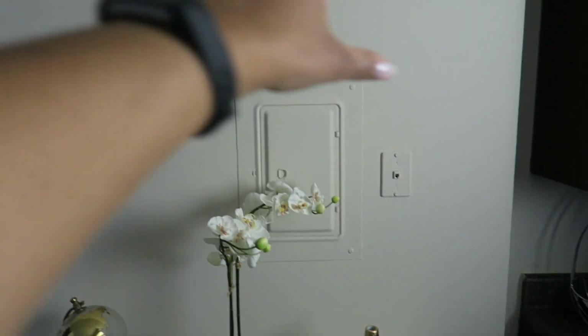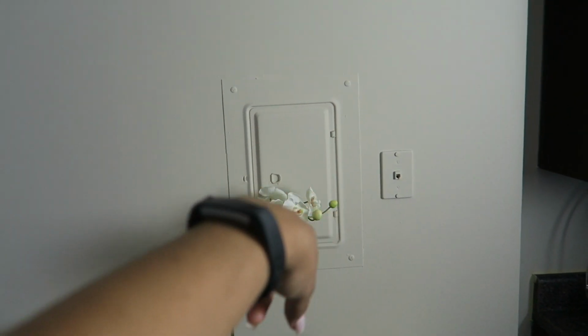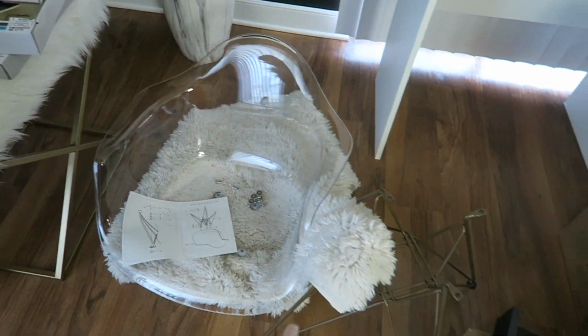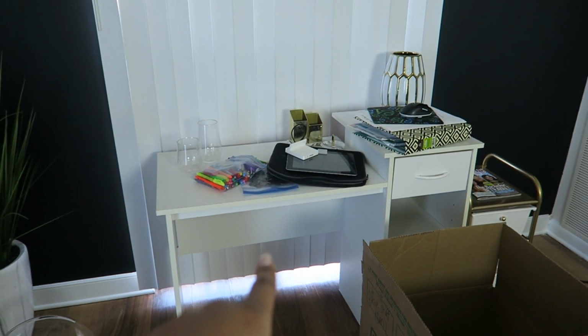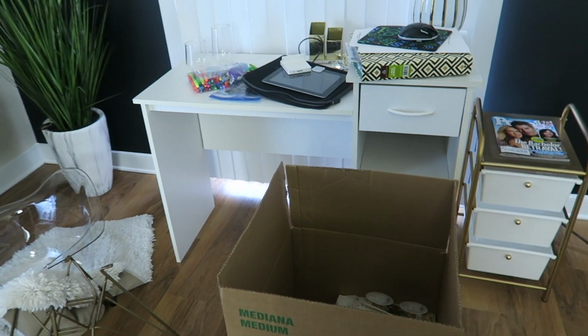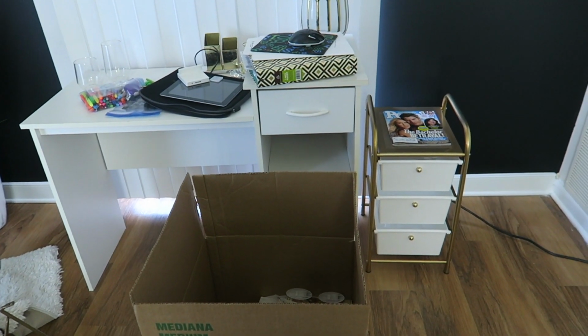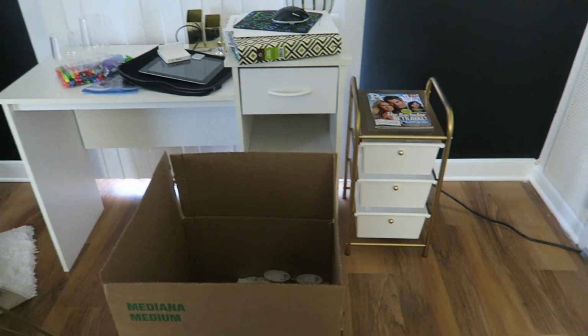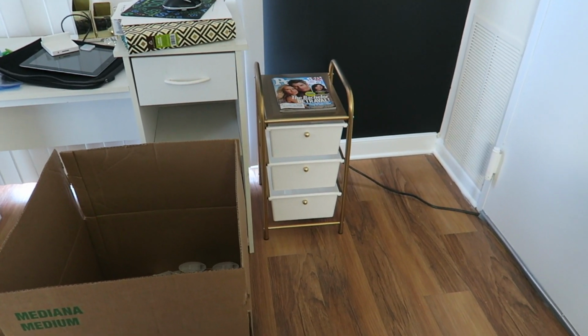So yeah, I wanted to kind of do like a gallery wall type thing here to try to cover up this thing. I also have to put this chair together, and this is gonna go there, obviously. And I also have some art supplies in another box because I low-key have like Michaels in my possession. Really into art stuff, so yeah.